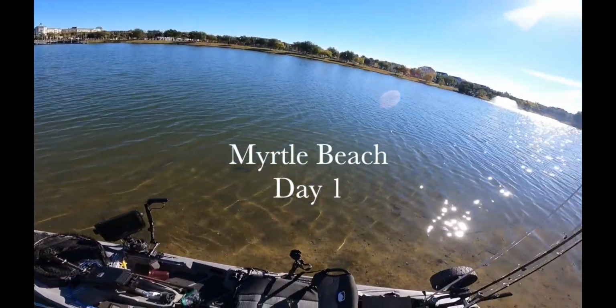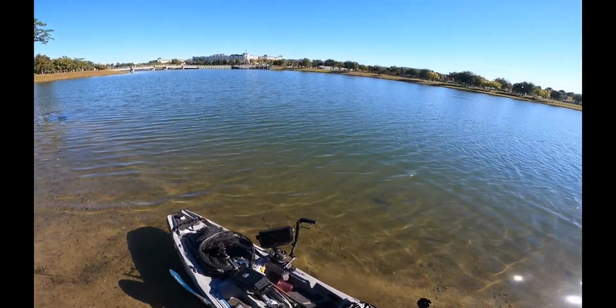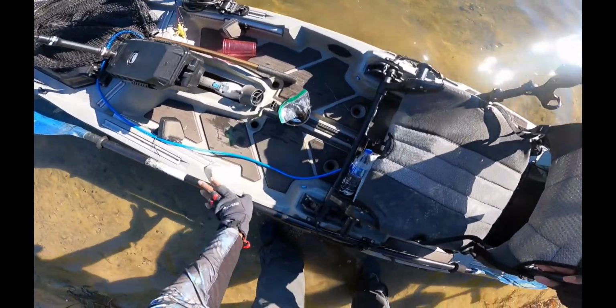Here we go, ladies and gentlemen. We're gonna see what this lake really holds, or this pond. It's a little windy out, but it is what it is.